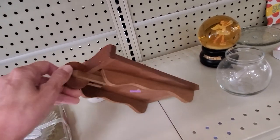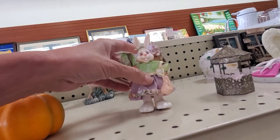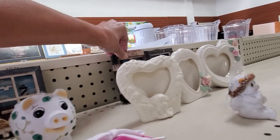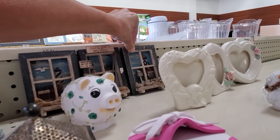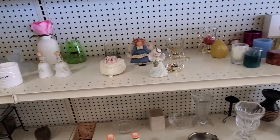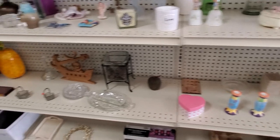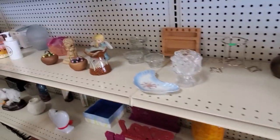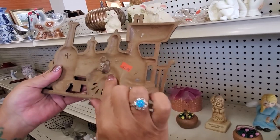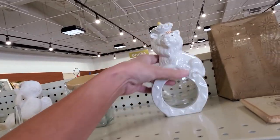This is cute. Little trinket. Uncle Bob's boat rental. I had an Uncle Bob. That's cute. See what else is on the little shelves. She's cute. She looks Lefton-ish, but I don't think she is. See what else we got. What'd you find? Oh, it's a little train wall hanging, metal Sexton. Yep, used to have a whole set of those. They make cars and trains and ships. Kind of cute.